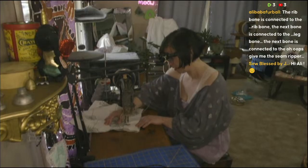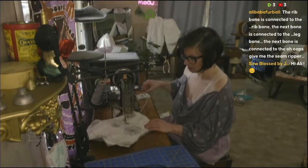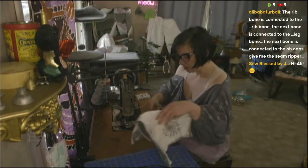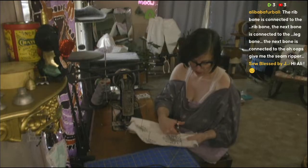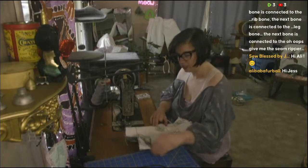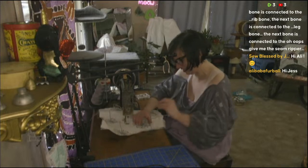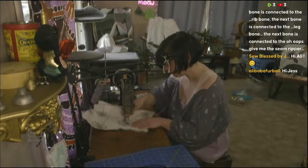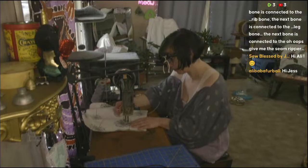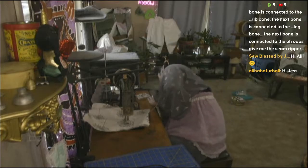Okay, I flubbed up because I tried to look over at chat and I can't. I don't want to stab the table. All right, chat, I will look at you as soon as I finish this bone channel. I can't read chat and stitch this one section at the same time now. Get back here, Boney.